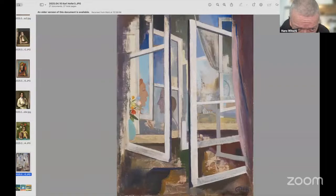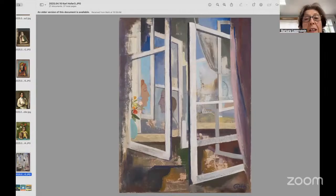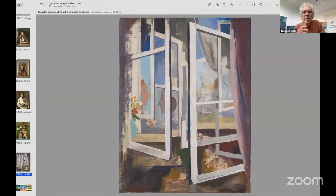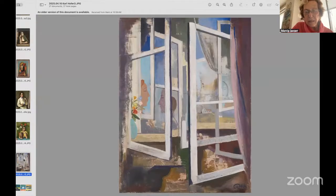Oh my, look at this. Wow. A window onto the world. This one to me is not attractive, but I like it because it's so weird and quirky. But it's also metaphysical in a way. It's a little surrealistic, yeah, maybe. I like this one a lot. A brush of surrealism. The mauve in the right-hand corner is a gorgeous color.